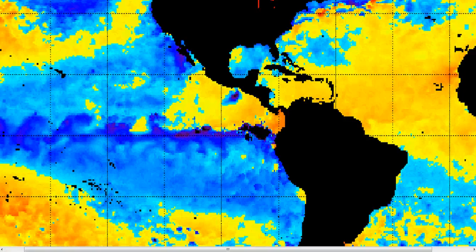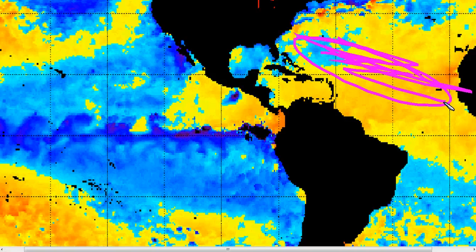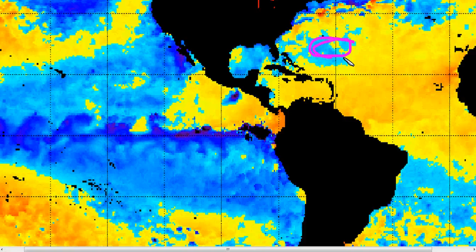If we look at the water temps, notice all the warm water left behind over here, and notice how the waters in here have cooled. Remember how much warmer these waters were in here just 2-3 weeks ago, and these have been cooled. Remember, as the Cape Verde season shut down in here, we had the cold water from all the Cape Verde hurricanes that came across. You can still see some of it left over. Waters in here are still warm, but this got shut down.